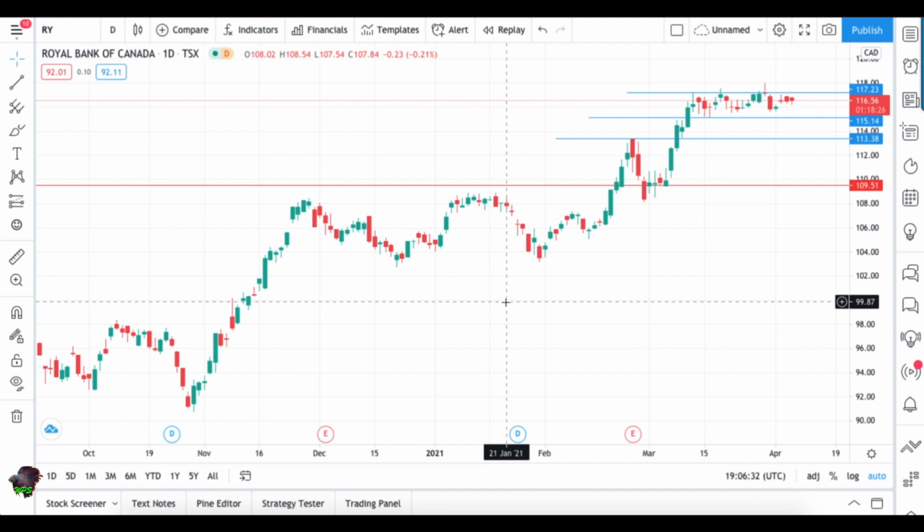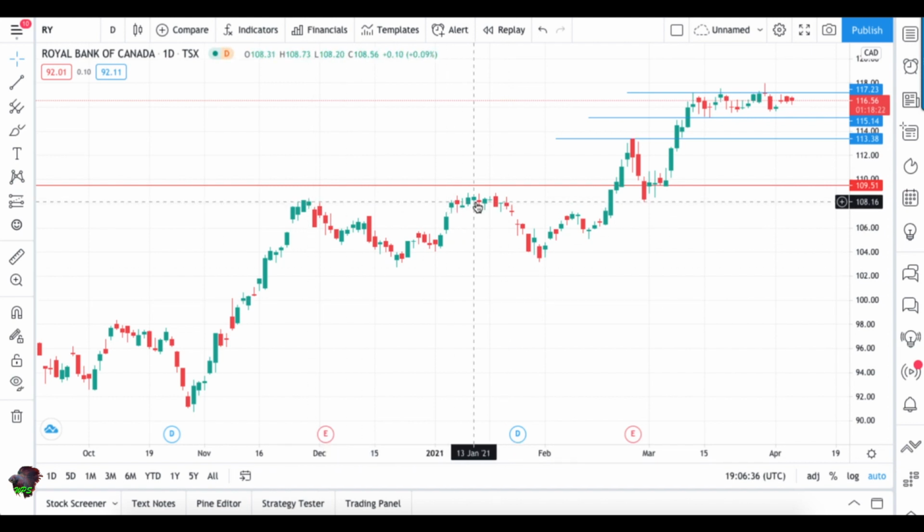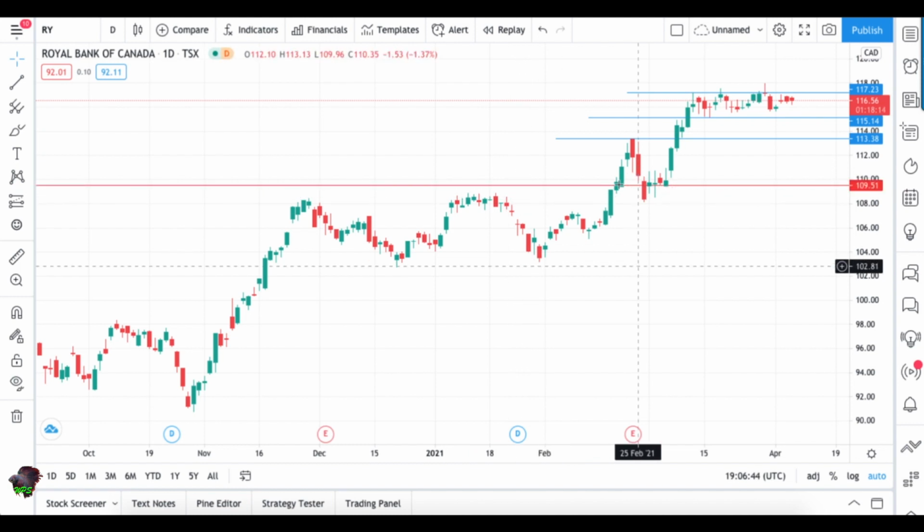Okay, so the red line is more important than these two little peaks that were happening here on a daily chart. Do not ignore or disregard them, but I would go with the weekly chart always over daily charts. Anyways, we had the breakout, we had the pullback, we had the struggle here, we had this candle right here.